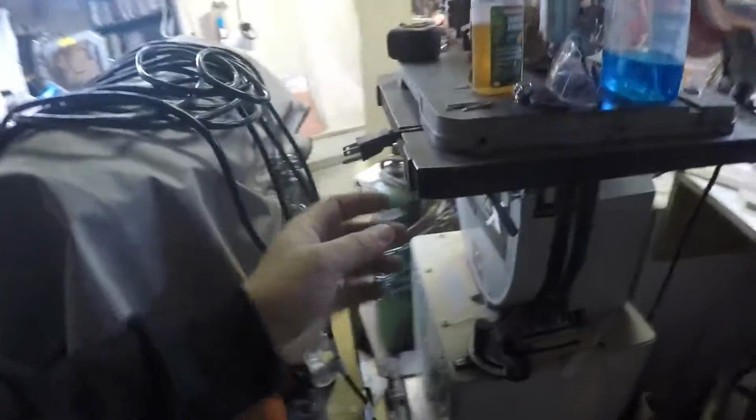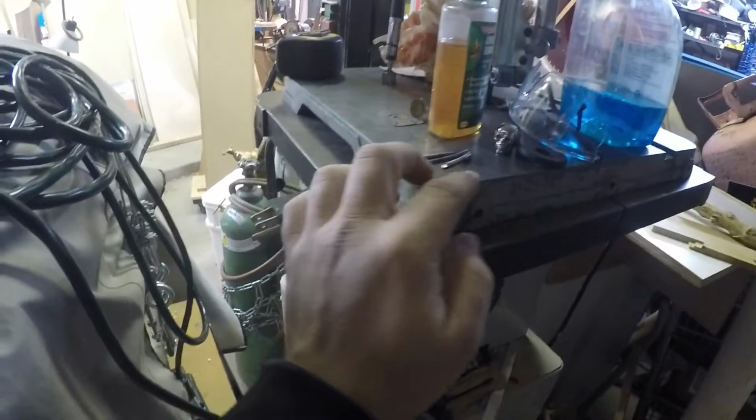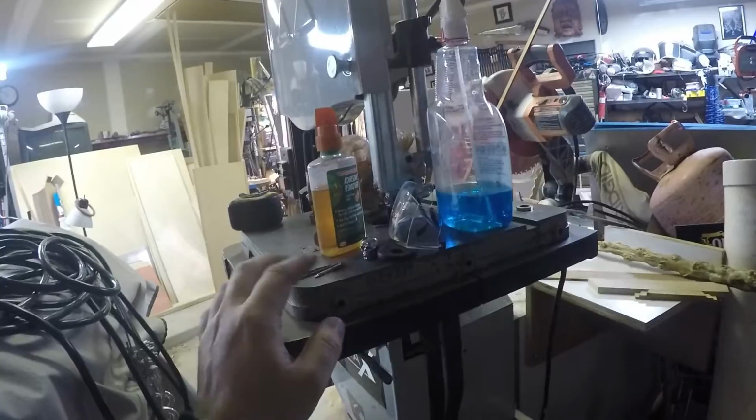On my bandsaw here, you can see this is the work table for the Delta. This is the table for the other bandsaw that I'm rebuilding. You saw all the parts over there. And maybe we'll go outside really quickly just so you can see that it's not even all just this space. Let me hit the garage door opener.